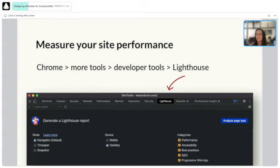And then site performance is another one. You can use Google Lighthouse to look at this. You can look at your desktop and your mobile, and it will let you break it down, performance and accessibility and various other things that will let you know your site speed. So we also use this for a bit of auditing as well.